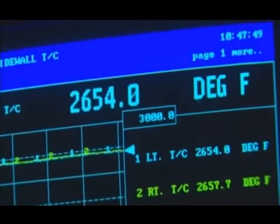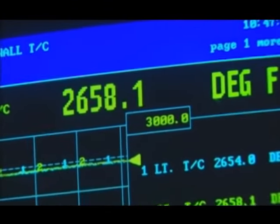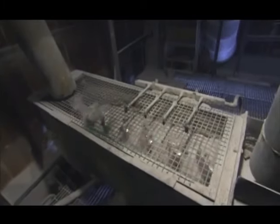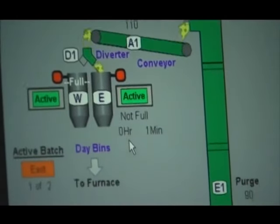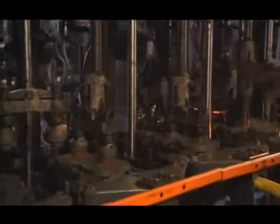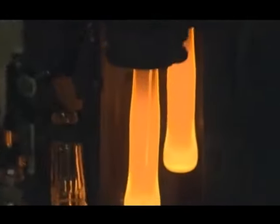Melting temperatures in the furnace are typically between 2600 and 2800 degrees Fahrenheit. Basically, raw materials are fed precisely into one end of the furnace, and uniform molten glass, ready to be formed into containers, comes out the other end. A shearing and distribution system precisely cuts the molten glass into gobs and delivers them to the forming machines. Each gob is sized appropriately for the container being produced.